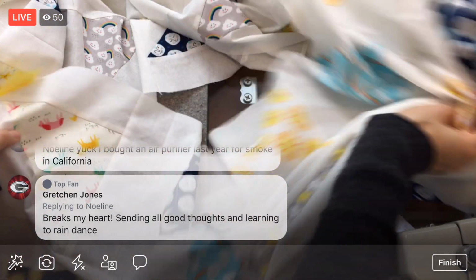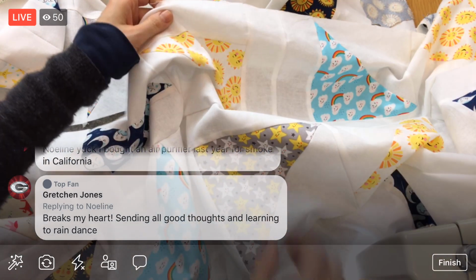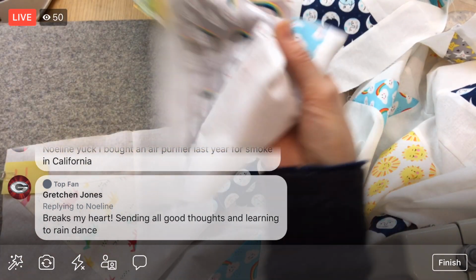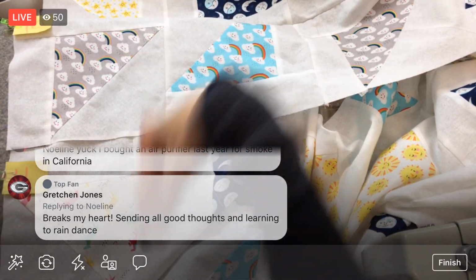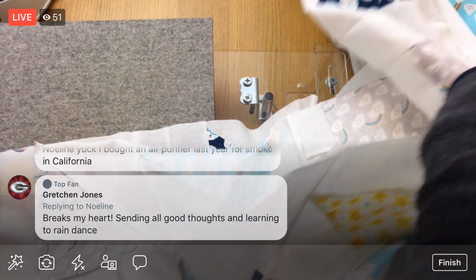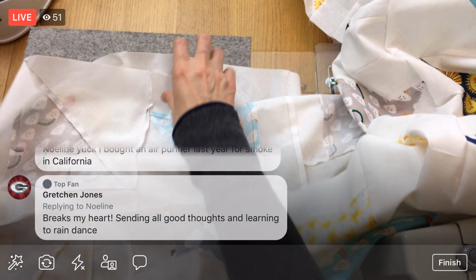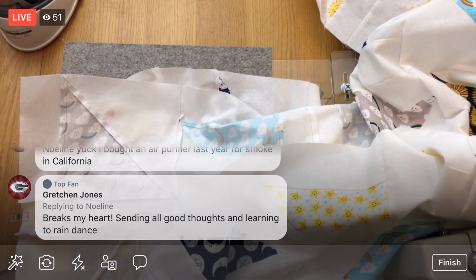So, okay, we need to get row 11 attached to row 10. Okay, so let's just bring 11 to the front here. We're just going to have to go slowly and get all the fabric out of our way, I think. All right, so there's 10, so we need to flip all this towards us. And this is where we will just take our time and work our way through. Okay, let's get our clips out.